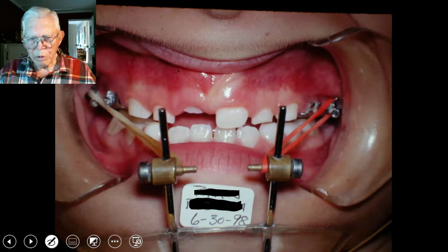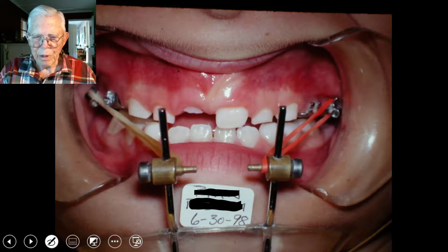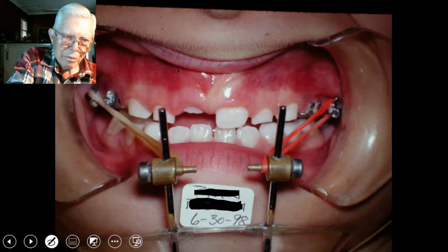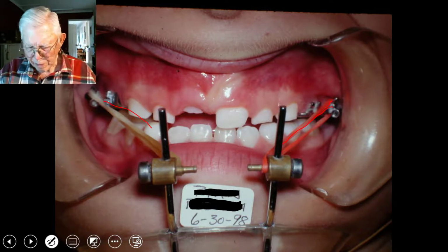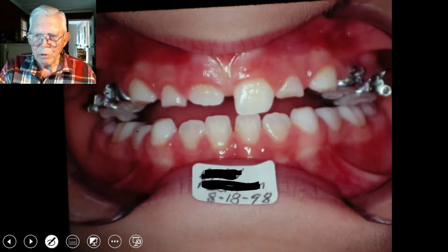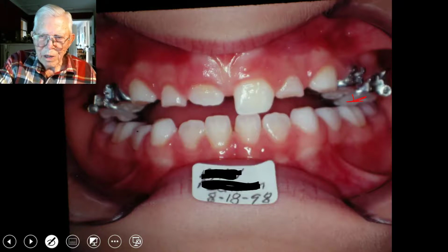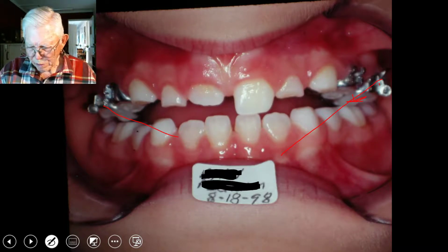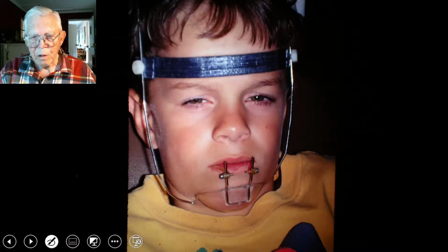So here's the way we hook this reverse headgear up, and we're pulling this. Now this will have a slight down pull on it, so it'll move the maxilla in a funny way, but we'll get it across the hump. So here we are at 98, and we're pulling this, and you'll see that these teeth are down, and we're pulling back that way. So the molars are coming down some, but when we slow up on that, the molars go back up like they were.